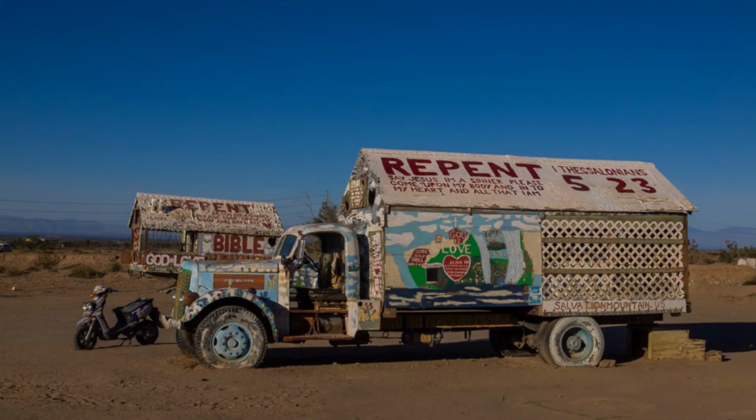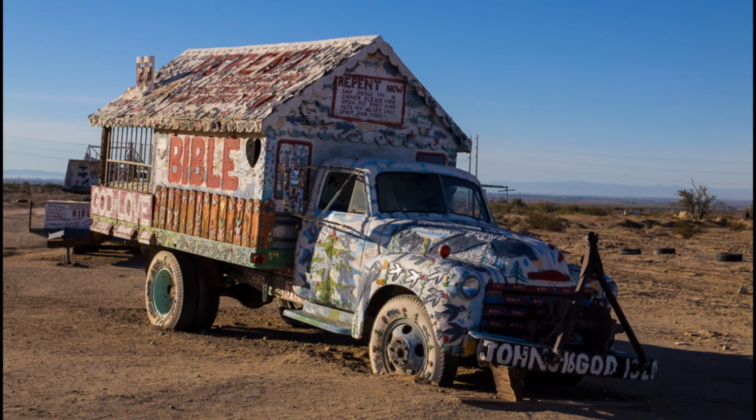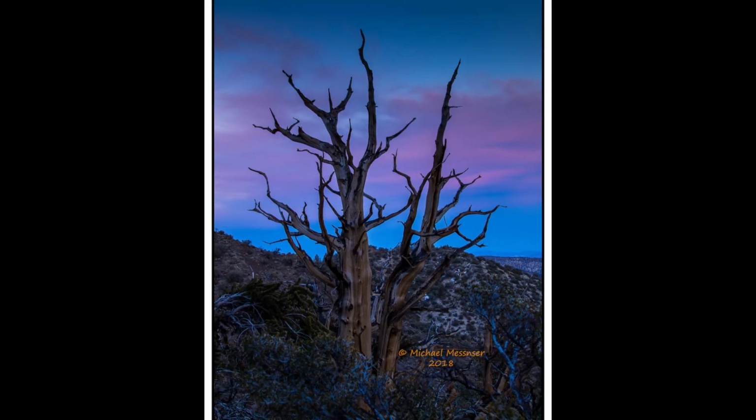Now we went back to Salvation Mountain for the sunrise. There were some amazing vehicles there with sort of a log cabin on the back, and there's slogans painted all over them. It was a very interesting place.